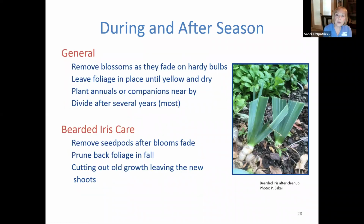What do you do with your bulbs during and after the season? Generally, you want to remove the blossoms as they fade on your hardy bulbs. Leave the foliage in place until yellow and dry. Again, that provides ongoing nutrient to the bulb. Plant annuals or companions nearby to cover that debris if you don't like that yellow and drying look. And most bulbs benefit from division after several years of being in the ground.